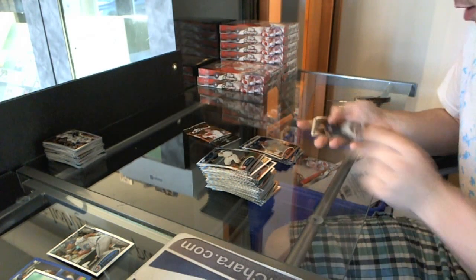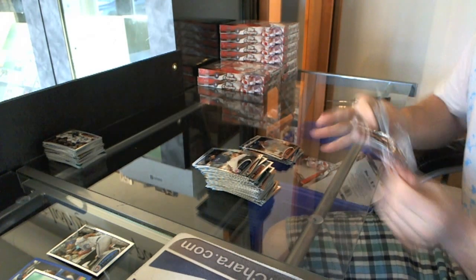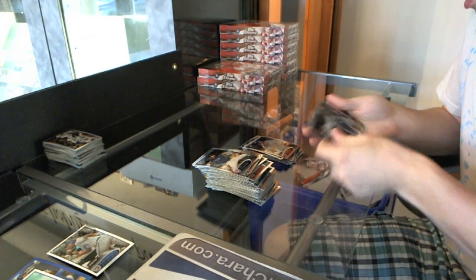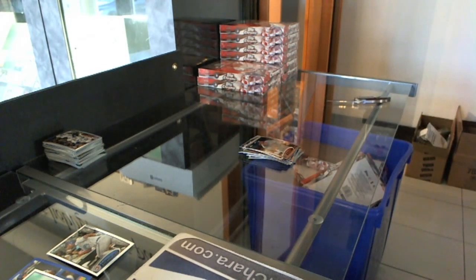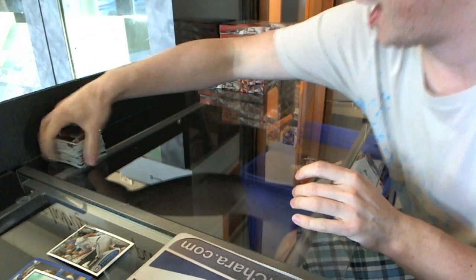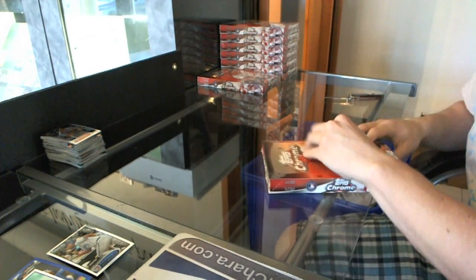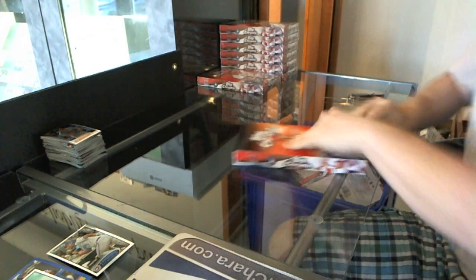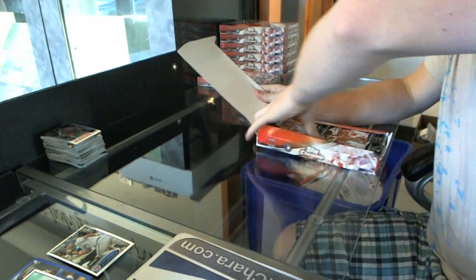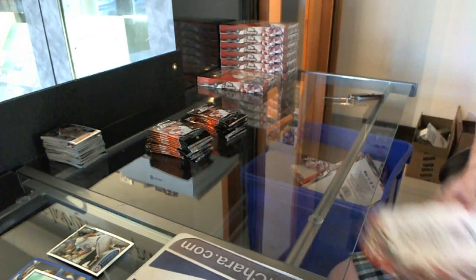Feel a big auto coming up in the next box. Feel it. Darvish or Harper? That's my guess. And base. All right, box five. Ready. Maybe a refractor at that.